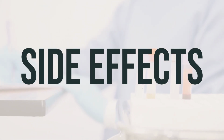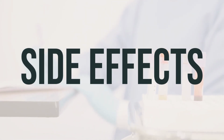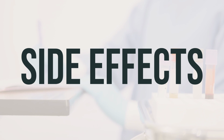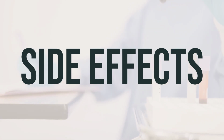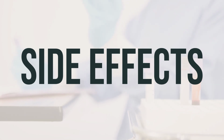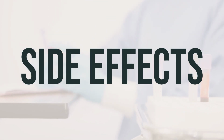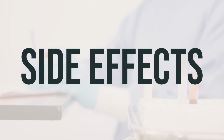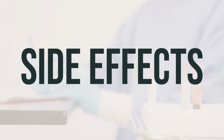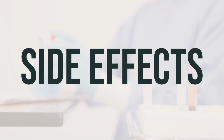If you experience nausea/vomiting, bloating, breast tenderness, headache, or weight changes, make sure to talk to your doctor or pharmacist about it. It's important to remember that the benefit of using this medication outweighs the risk of side effects. However, if you experience any serious side effects such as nausea/vomiting that doesn't stop, mood changes, unusual vaginal bleeding, or severe stomach pain, seek medical help immediately.